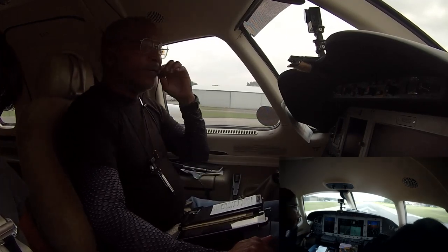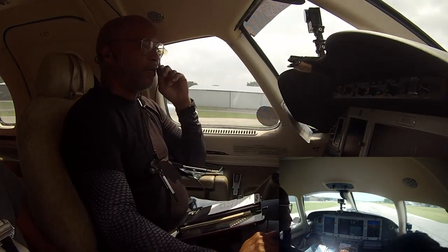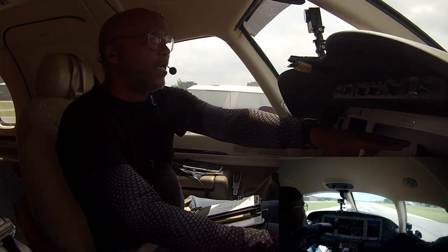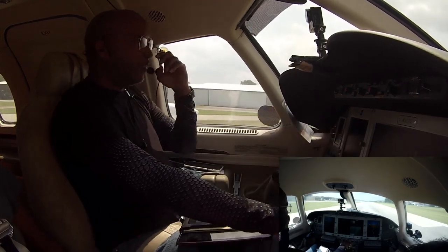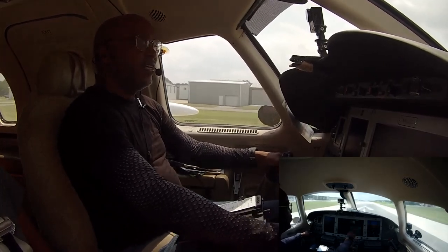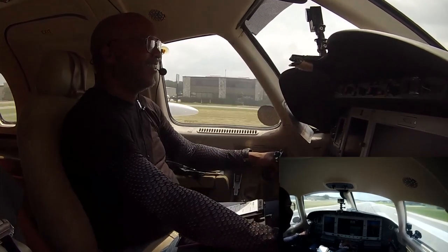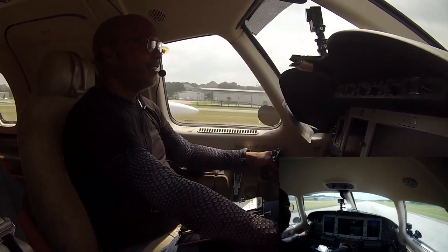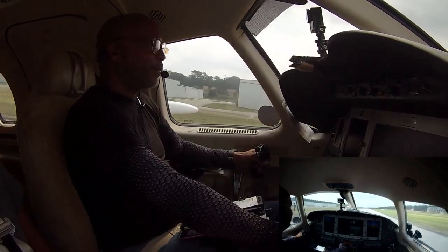All right, here we go. Power's coming up. Power's good. ABS armed. Brakes release. Airspeed alive. And we're rolling. No warning messages. And take a look out there. Nope, not yet. Okay, wait for 90 knots. All right, there's 90 knots, rotate.